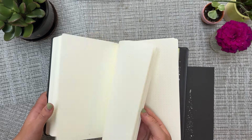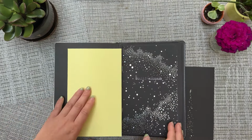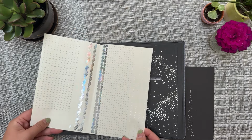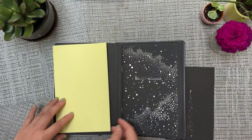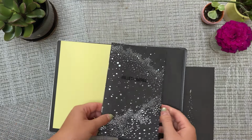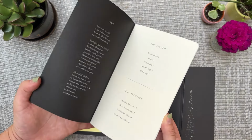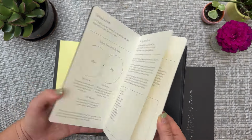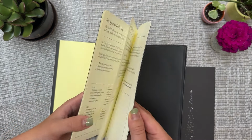and just spark ideas. And then the pocket guide matches, of course, and I really like how the stickers are also holographic. Everything matches, everything goes together, which is so nice. Just look at that holographic. I love it. And just looking at the instructions for journaling again.